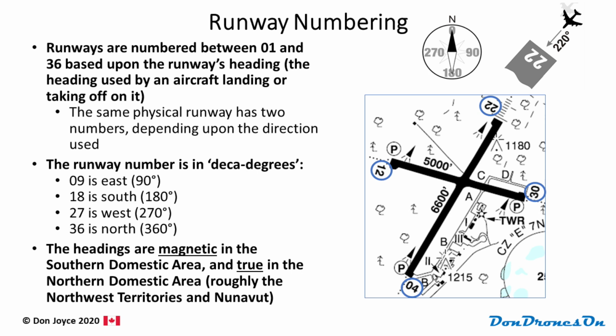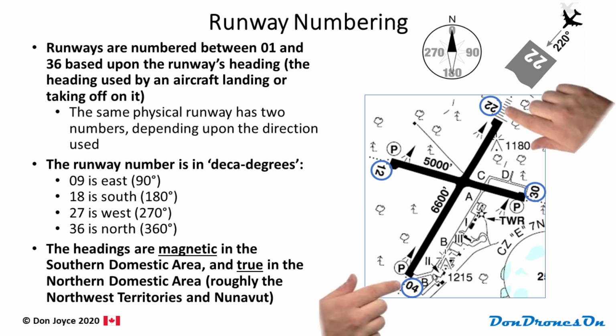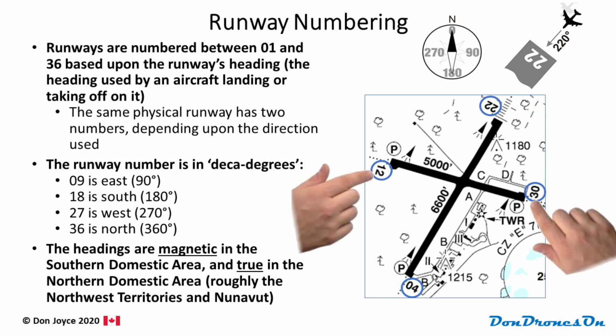A quick reminder about runway numbering. Runways are numbered between 01 and 36 based upon the runway's heading. In other words, the heading used by an aircraft, whether it be landing or taking off on it. And of course, the same physical runway has two numbers depending upon the direction being used. So there's the 04 runway and the 22 runway in the case of Sudbury.